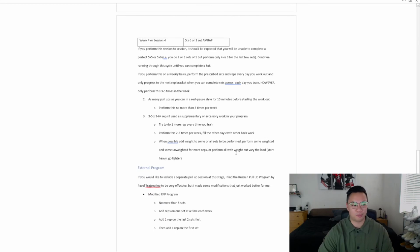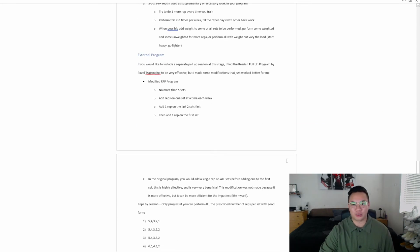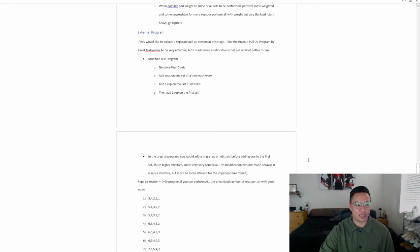That's one method, right? Other ways of going about it is just treat it like a regular exercise in your program. 3 sets for as many reps as possible. 4 sets for as many reps as possible. You don't need to complicate it beyond that. Just get better. Just do more. That's it. I don't know if any of you have ever played a Dark Souls game, but there's a certain point in time where the advice of just get good applies.